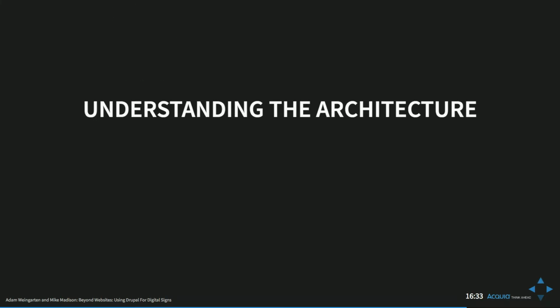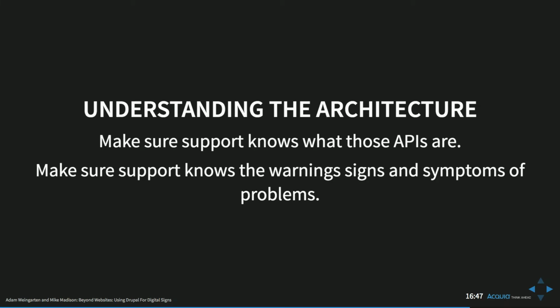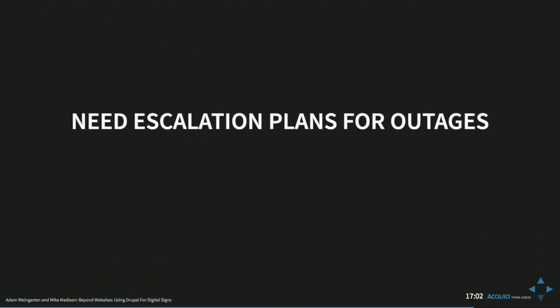So make sure that you understand the architecture. Make sure that support knows what those APIs are, what they are, how to test them, how to isolate those as false. And make sure that you've documented some of the warning signs when something really does go wrong, so that they can start to feel out things and know what to do. Ultimately you need to have an escalation plan in place before this happens. That's the most important thing.